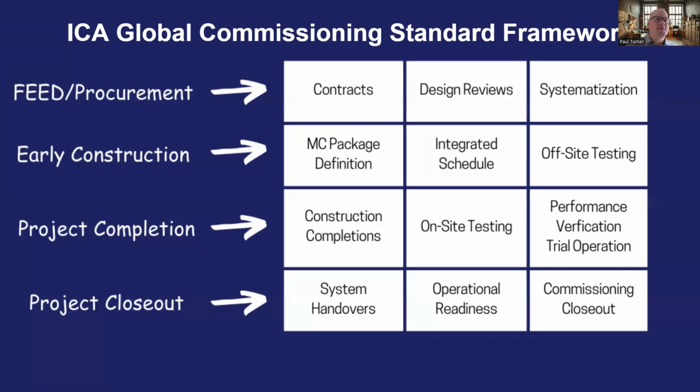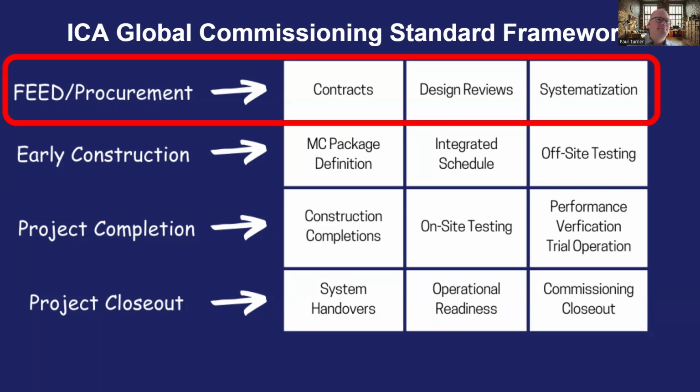The ICA Global Commissioning Standard defines the risk mitigating activities that must take place during each stage of projects in order to start with the end in mind and avoid major issues at the end. The standard defines the risk mitigating activities that must take place for commissioning during FEED and procurement processes, including what is required in construction contracts to define how projects will be completed during commissioning, what commissioning and operations input is required during design reviews to capture lessons learned to align with the end of your projects, and preliminary systematization so that all activities align with the startup sequence to meet your in-service date.